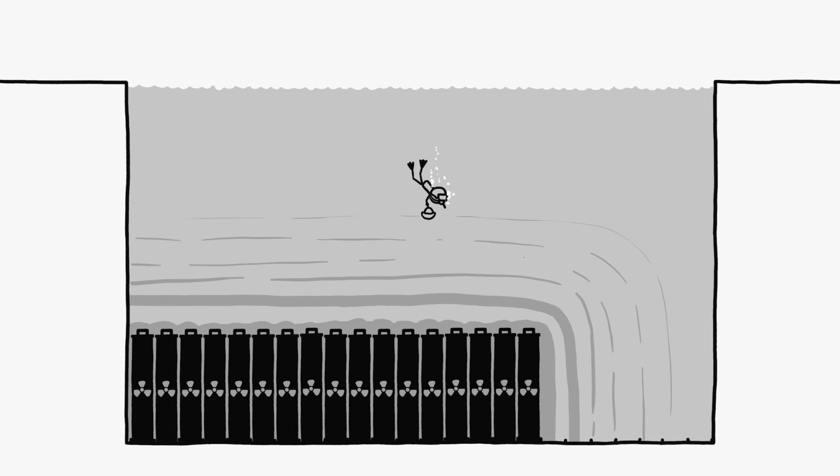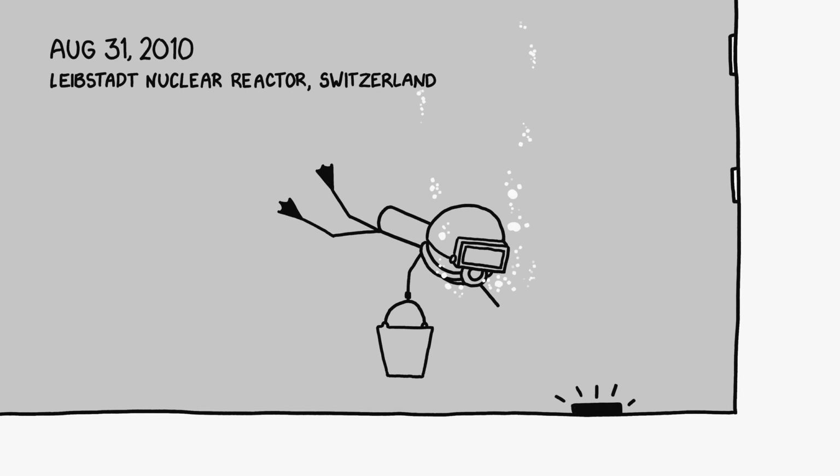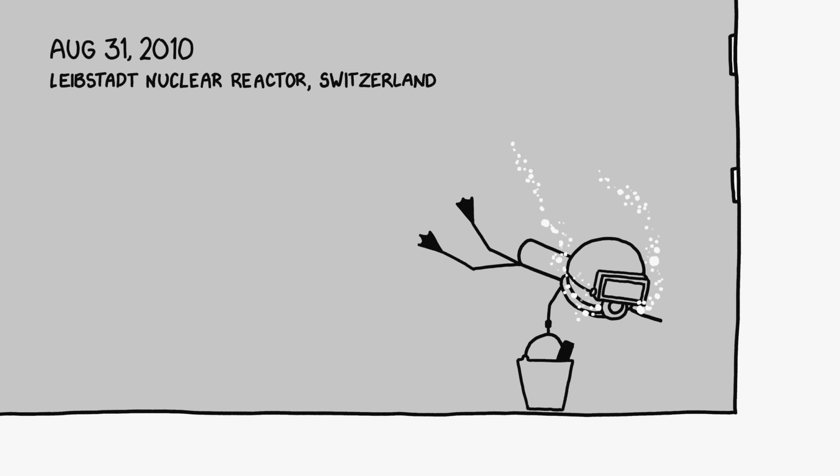We know spent fuel pools can be safe-ish to swim in because they're routinely serviced by human divers. However, these divers do have to be careful. On August 31st, 2010, a diver was servicing the spent fuel pool at the Leibstadt nuclear reactor in Switzerland. He spotted an unidentified length of tubing at the bottom of the pool and asked his supervisor what to do. He was told to put it in his tool basket, which he did.